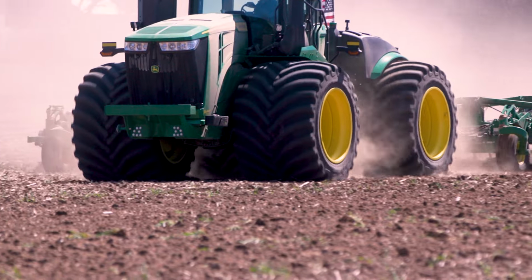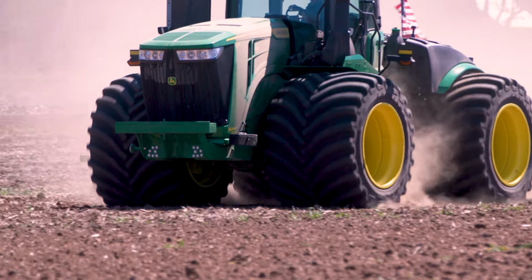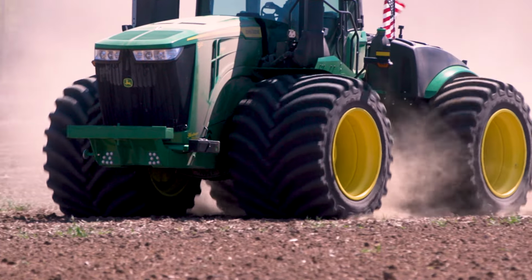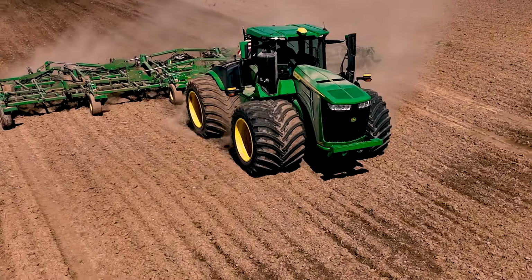From the situations we put them in, we have seen a major difference in performance between the tracks, the quad track and the LSW machine. We haven't had a day yet that we said, man, we wish we had the quad back. Looking at the LSW, we're very, very happy with the performance of them.